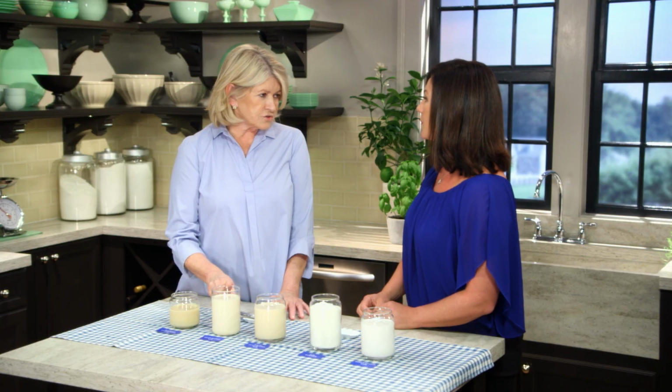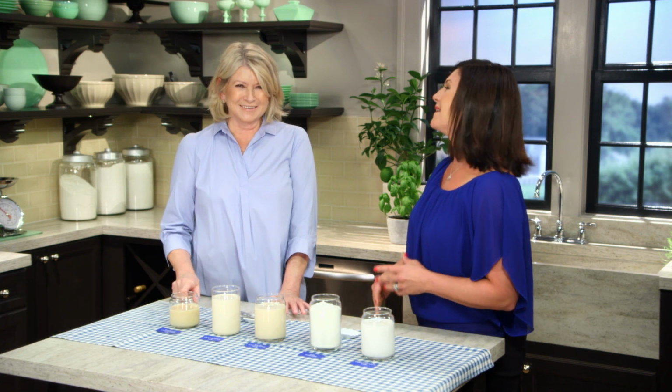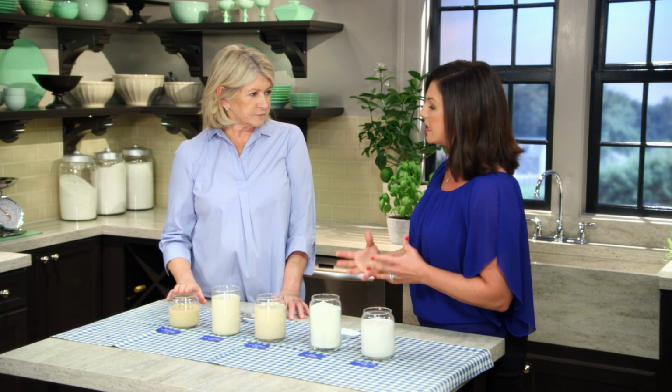The evaporated has no sugar? That's correct. Okay, and this has how much sugar? A lot, yes. It's about 60% milk to 40% sugar. Oh, wow. But that's what makes it so delicious. So it's heated gently, but it must get to the boiling point? Yeah, it gets to the boiling point because that's what helps.